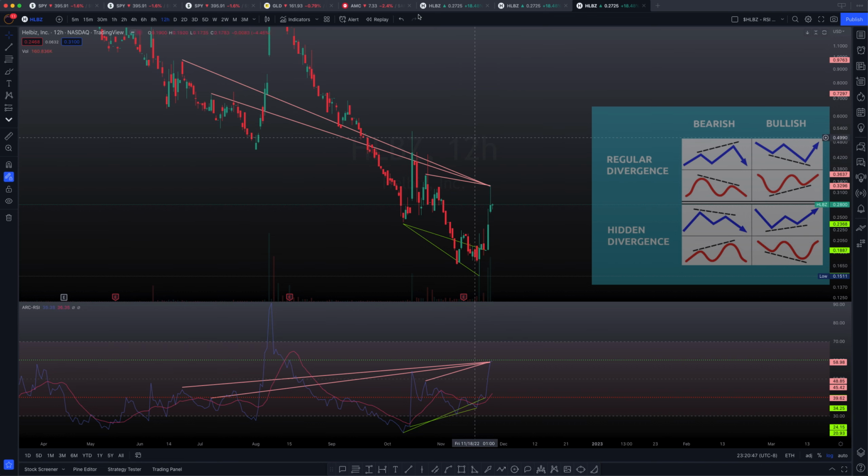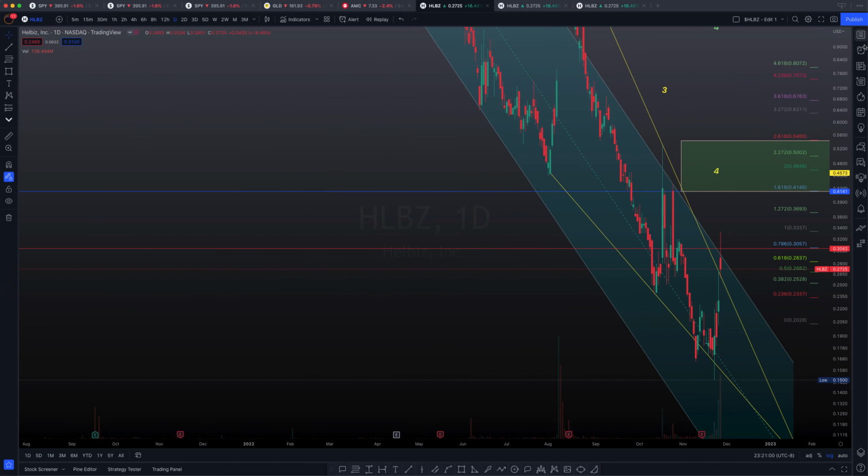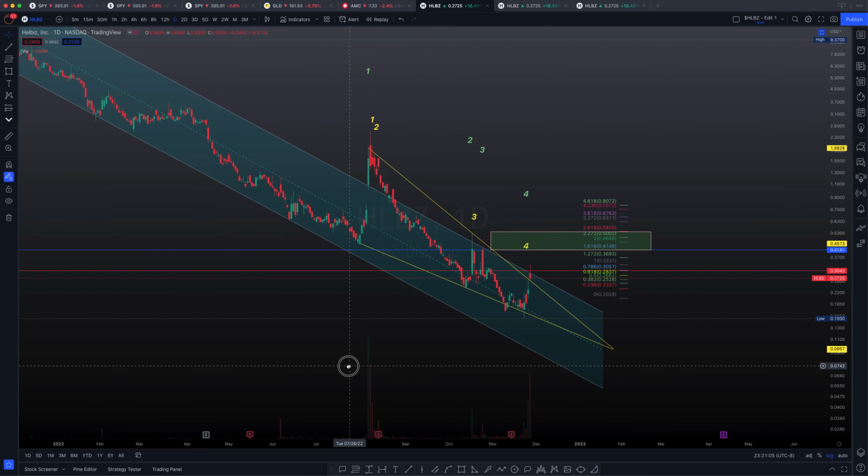But like I said, there are a couple validations that we still need, that are still in play. We still have to go up, resist here, and then test our newly converted resistance into support from this channel, and then we can continue to the way up. So I am temporarily bearish on HLBZ. Temporarily, though. This is a small short-term pullback, just to make sure that we can confirm everything. This is usually where the more conservative traders start coming in, like in this support range or this support range.